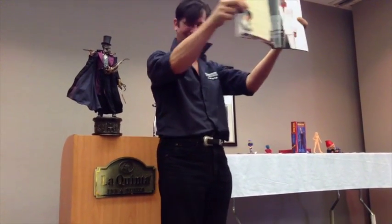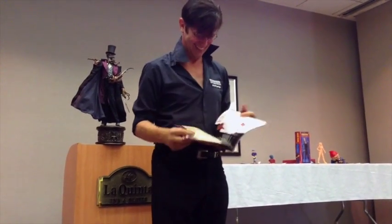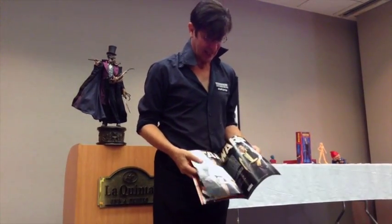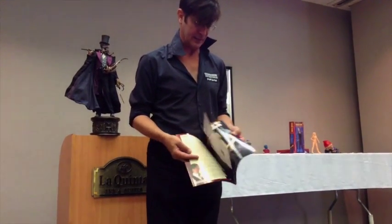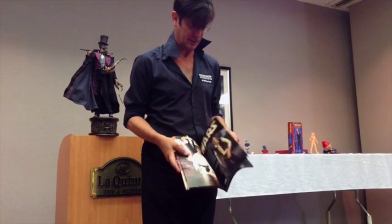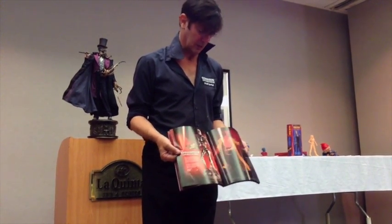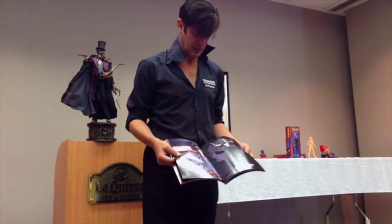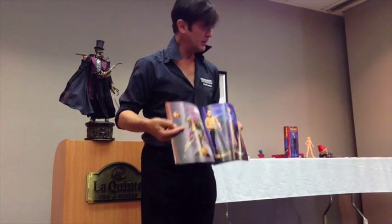Hey, that guy. Yeah, and so these are some of the early quarter scales. I did these. I didn't do these. Somebody else did that. But I made the clothes for Hellboy. I did those. Somebody did that, but I did that.